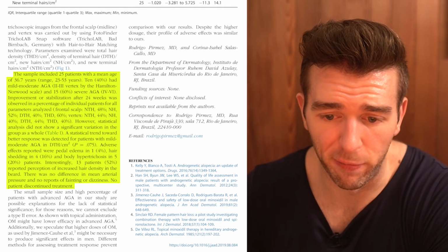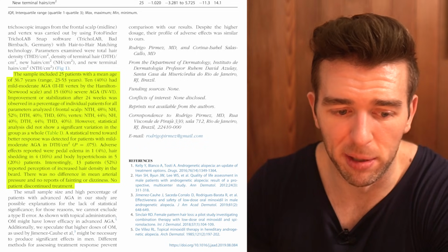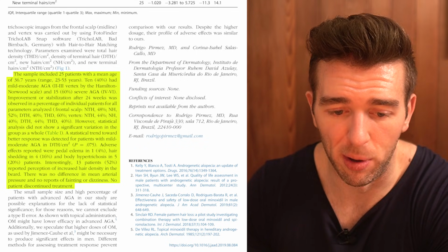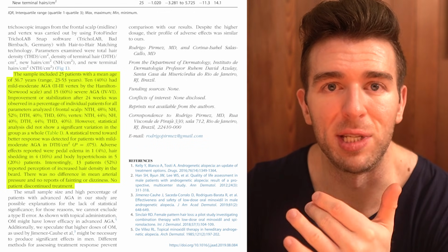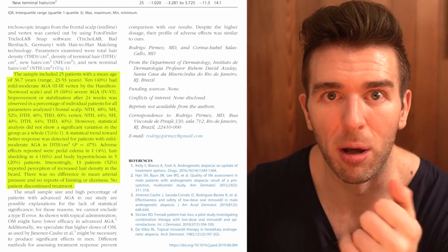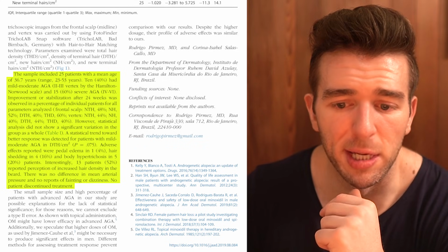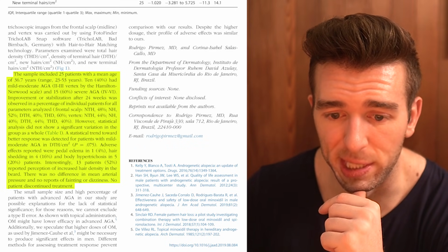Density of terminal hairs 44%, total hair density 40%. Side effects: pedal edema in 1, only 4%. Hair shedding in 4, 16%, which is usually one of the main things you see with topical use, a ridiculous shed, as you probably already know. Body hypertrichosis in 5, 20%. Interestingly, 13 patients, 52%, reported perception of increased hair density in the beard.